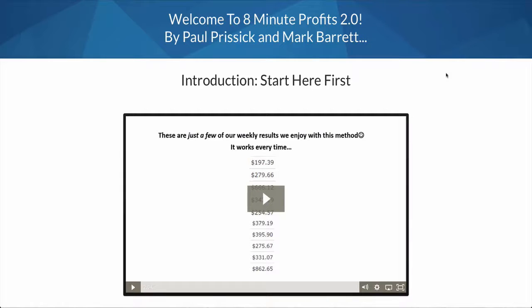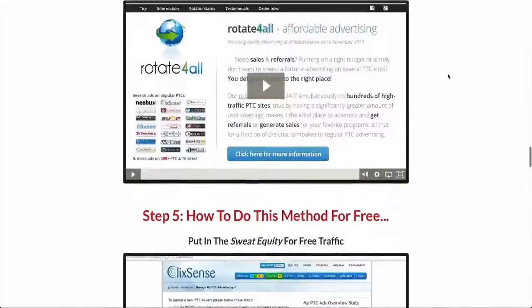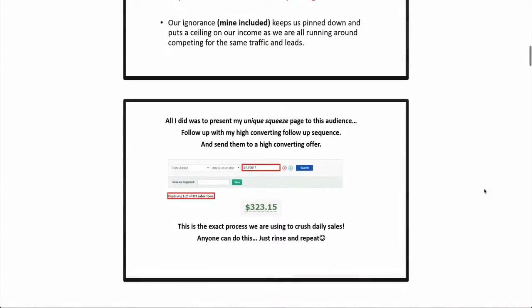So you're going to have the opportunity. That's where the $323 comes into play. Let's see if I have that pulled up somewhere. That's where the $323 comes into play right here that they made, with making that offer as soon as people get on the email list. And they're going to show you exactly how to do that.